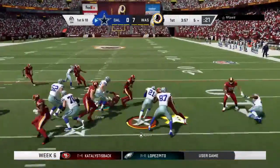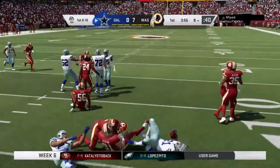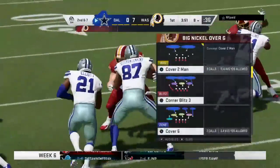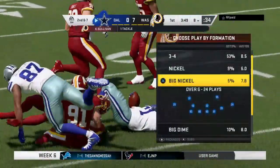They start on the ground with Elliott. And he will take this up to about the 8-yard line. Give him 3 on 1st down. It'll set up a 2nd and 7.